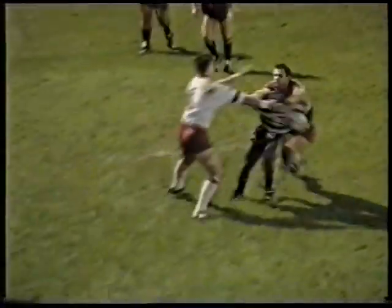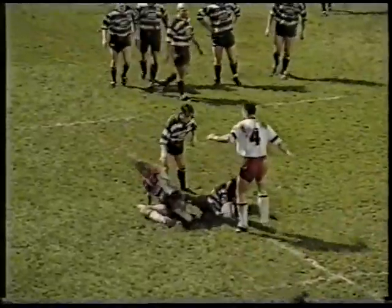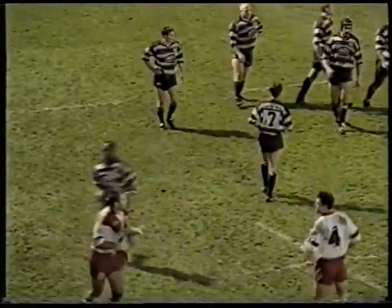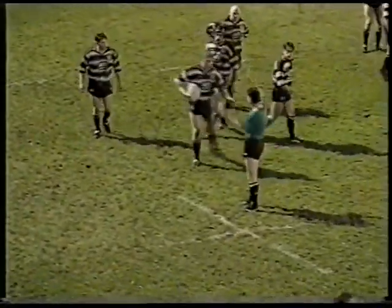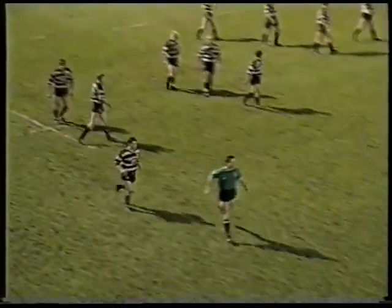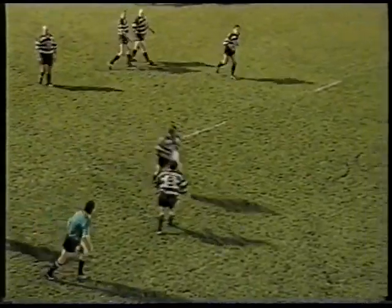There goes McKenzie from acting half, and does well. Hard yards, a good 15 made. Penalty against Saints for holding down. Gary Devorty makes touch just outside Hull's 30 metre line. Craven gets to the halfway. Good run by Steve Craven.